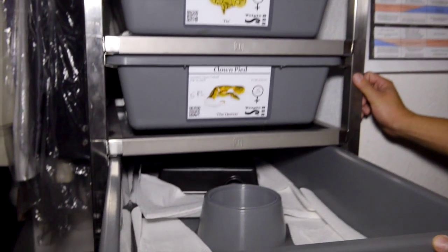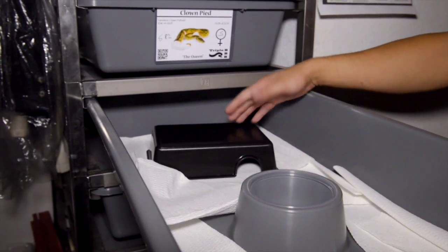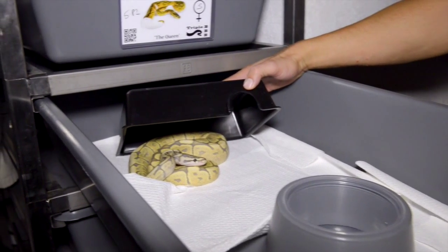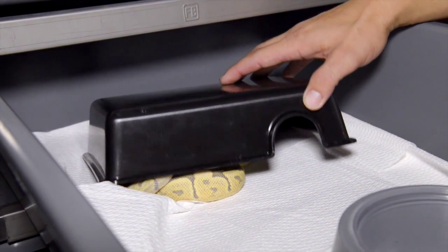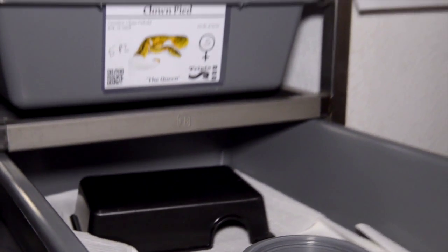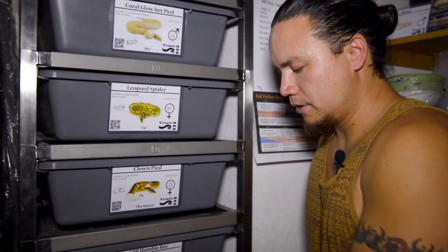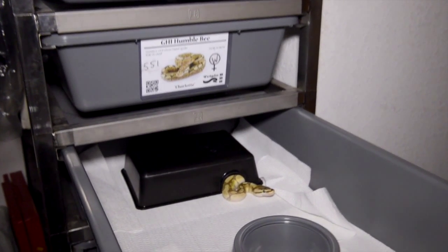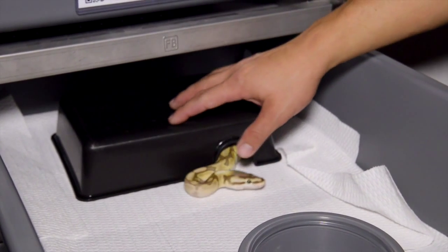See, even a tub this size is a little too large for a snake this size. As you see, I've supplied a hide here so she can feel more safe. And 95% of the time, when I open up these tubs, they're hiding down in these little tiny hides because that's where they like to be, in tight, dark, cramped spaces. Let's take a look at a couple more snakes. There she is, ready for some food, but hiding in her little box here.